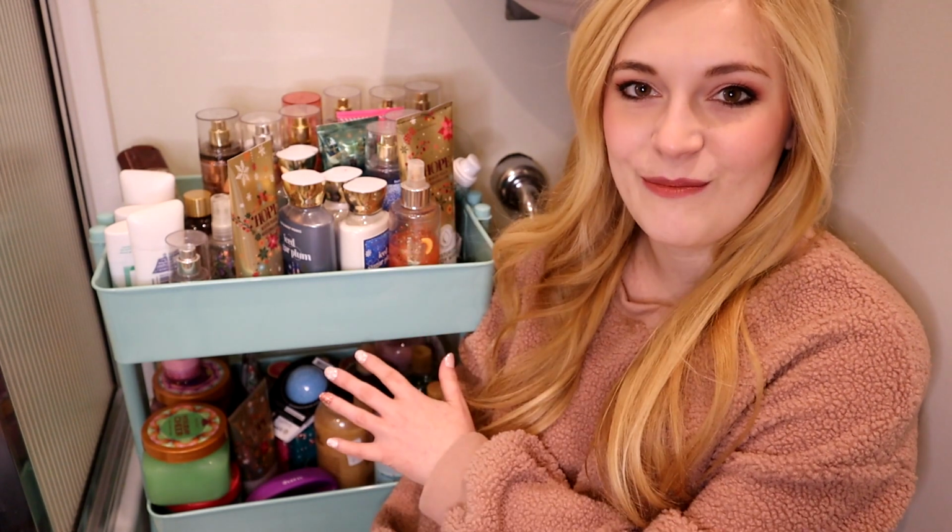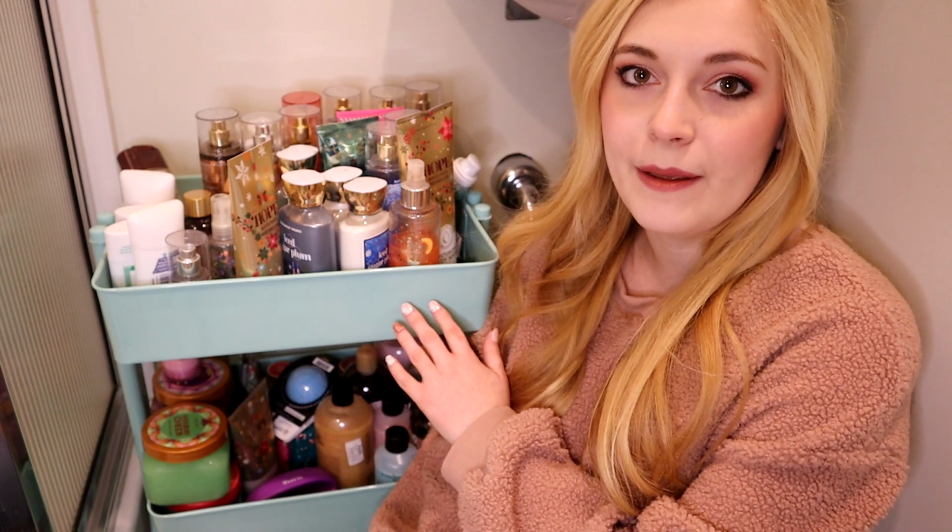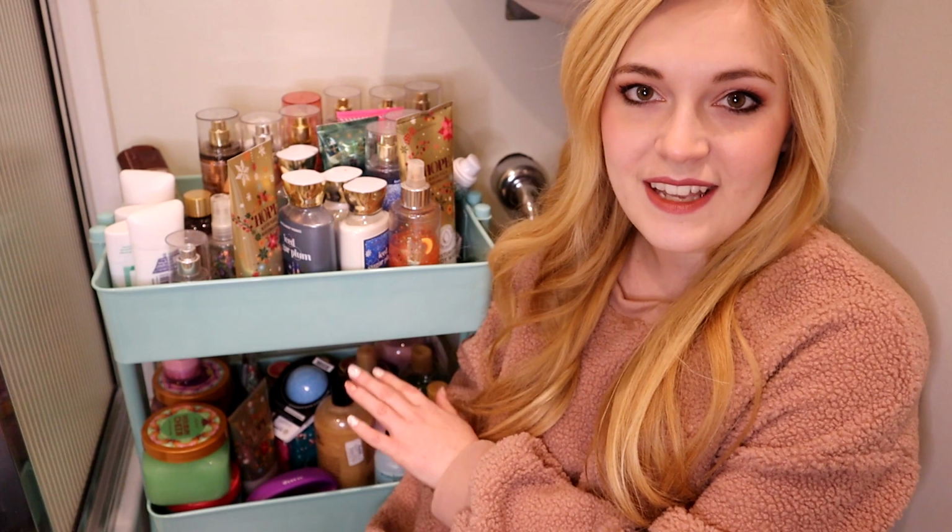Hello and welcome. If you can already believe it, we are halfway through January, which means that I am overdue for a body care project, use it up, reorganization, and overhaul. As you can see here, my rolling cart where I keep my body care sets that I'm going to be using for the month is a hot mess as usual. So I am going to be redoing this cart and taking you along with me so that you can see what scents I'm going to be wearing for the rest of January and February.